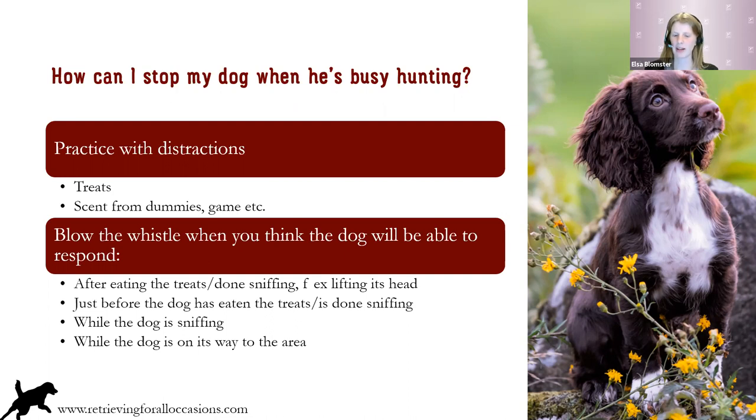Since we have this area that we know the dog will run to and stay in, we could also increase the distance between the dog and us. So as the dog gets more and more confident, we walk further away from the area, so we're further away when we blow the stop whistle. And I think that is one of our favorite exercises, actually, to teach the dog to respond to the stop whistle when it's very busy hunting.